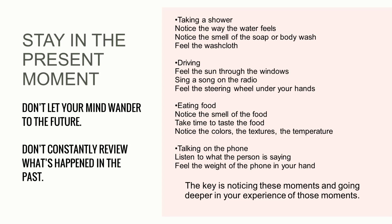Eating food. This is an important one when you're talking about staying in the present moment, because I talk to a lot of Careblazers who have found themselves packing on the pounds after becoming a Careblazer, or not really engaging in healthy behaviors. And when you practice staying in the moment while eating, you notice the smell of your food.